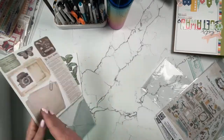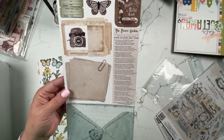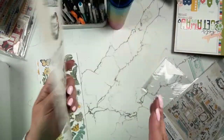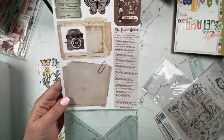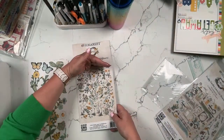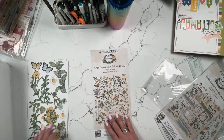I agree. So on the back of the packaging, again, they've given us something that we can work with. That is not die cut. It's flat. So if you wanted to use that, you would just fussy cut it. But even this, look at that. You could cut that and cut that and use that beautiful piece as a background.